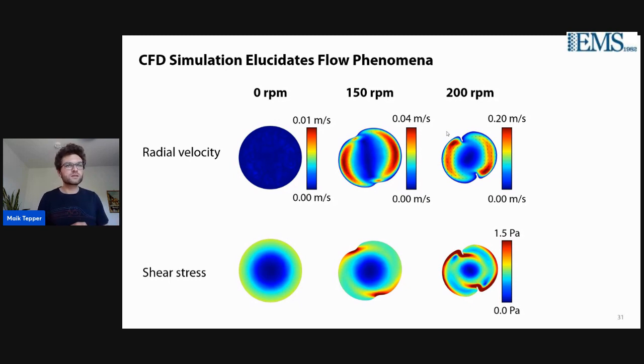And now looking at the shear stress, we can also see that we have increased shear stress for the 150 RPM in the vicinity of the ridge. Whereas for the 200 RPM, we have strongly increased shear at the surface, more or less over the entire circumference of the lumen surface.